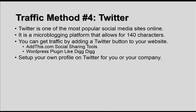You want to also include a link to your website's or your company's Twitter profile or your own Twitter profile. And make sure you're setting up your own profile for you or your company, or both. Have one for your company and have one for you, depending on how you do it. Follow like-minded people in your niche.